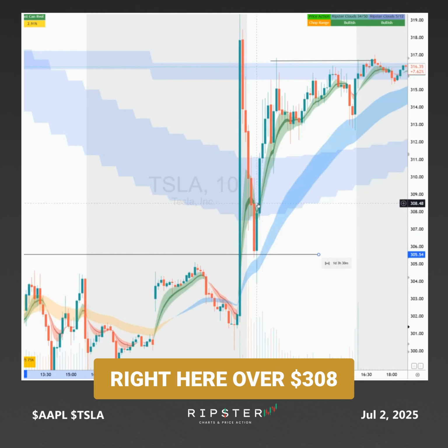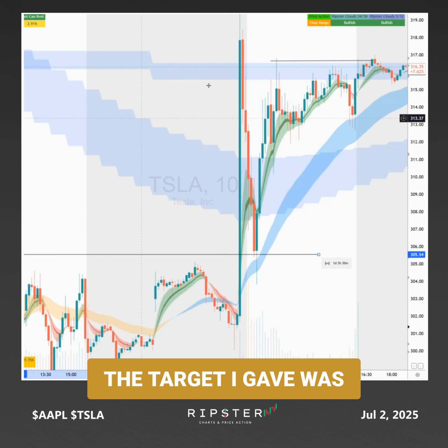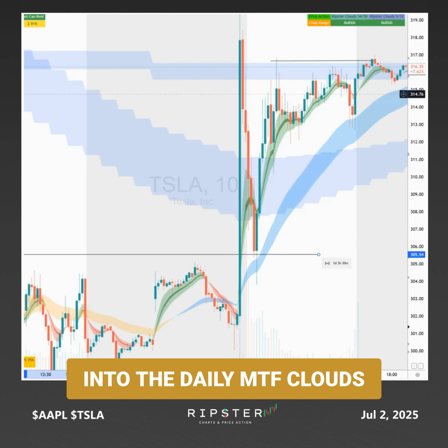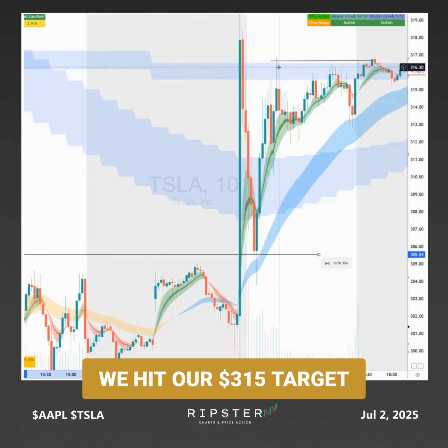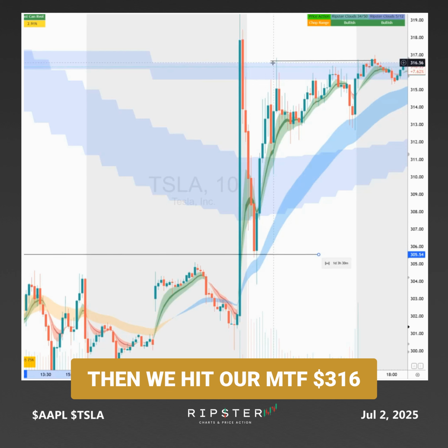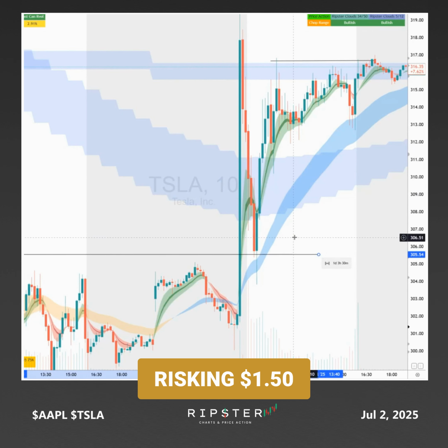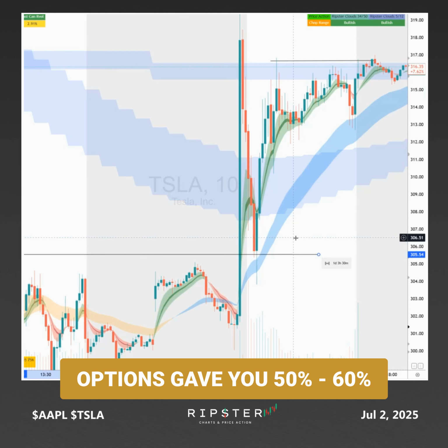So the long was right here over 308 and the stops were almost $1.30, $1.40. The target I gave was MTF clouds. We pushed really nicely from there into the daily MTF clouds. So 315 was my first target. We hit our 315 target. Then we hit our MTF 316. You made almost $7, $8, risking $1.50. Good risk reward. Options gave you 50, 60%, maybe a little more.